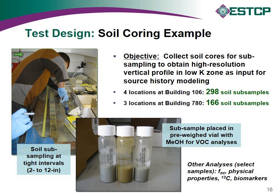But what he's doing there is extruding subsamples from these cores. In this case, we're trying to take samples at pretty tight intervals, 2 to 12 inches. On average we were going about every 6 inches in order to get this detailed profile that we can use for our modeling. So we did 4 locations at building 106, a total of 298 samples, and 3 locations at building 780, 166 soil subsamples, and these are all preserved in methanol in the field.